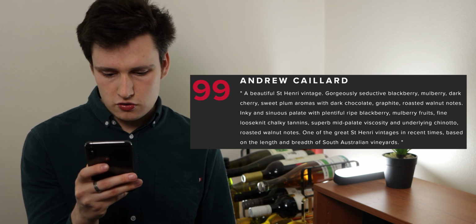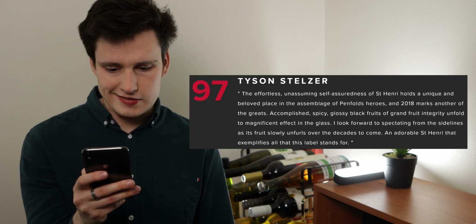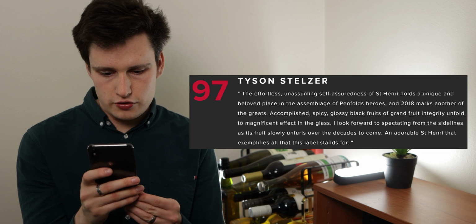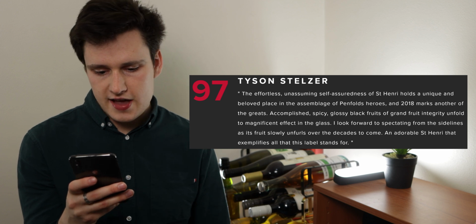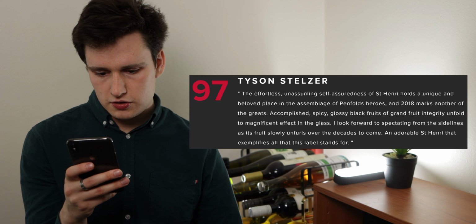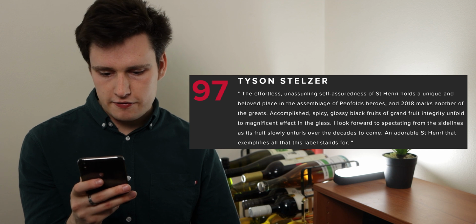One of the great St. Henri vintages in recent times based on the length and breadth of South Australian vineyards. It's also been described as: the effortless, unassuming self-assuredness of St. Henri holds a unique and beloved place in the assemblage of Penfolds heroes, and 2018 marks another of the greats. Accomplished, spicy, glossy black fruit of grand fruit integrity unfold to magnificent effect in the glass.